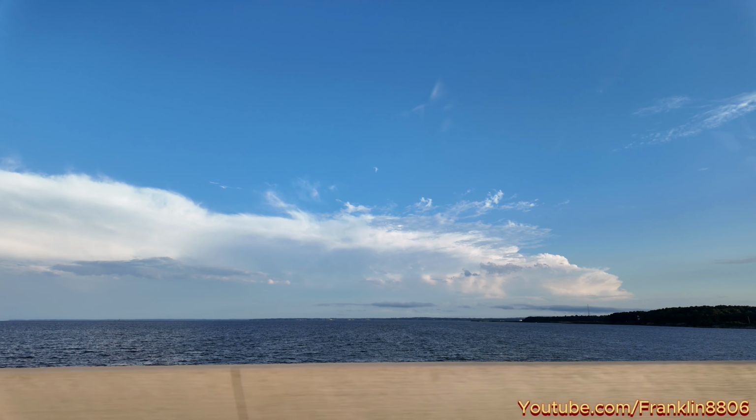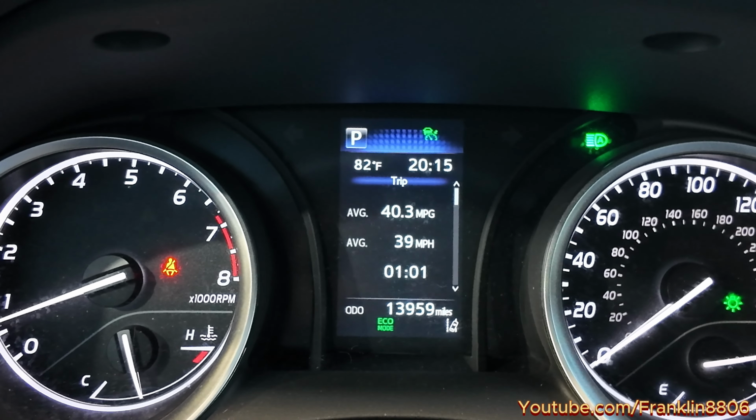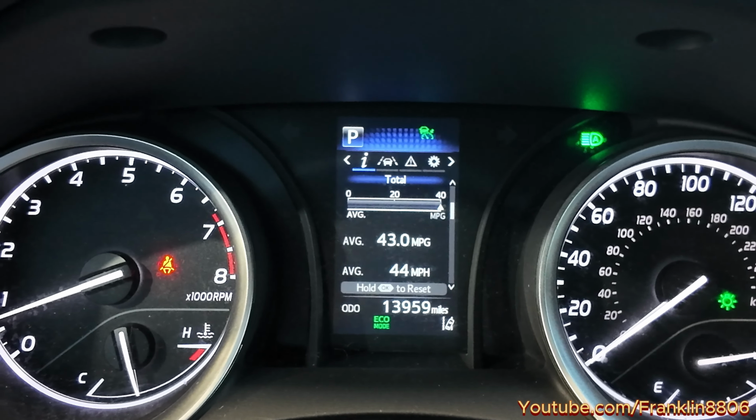Okay, we have gone 101 miles. The car on this screen said we're averaging 40.3 miles to the gallon. On this one it's saying 43 miles to the gallon. So now I'm about to top it off and see if I got close to the 40 or 43 miles to the gallon, which Toyota did claim this car does get 39. So now I'm about to top it off.